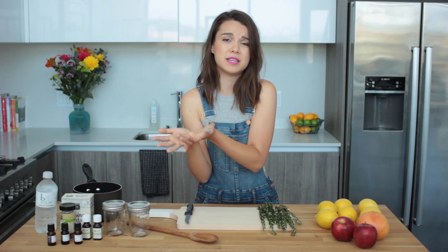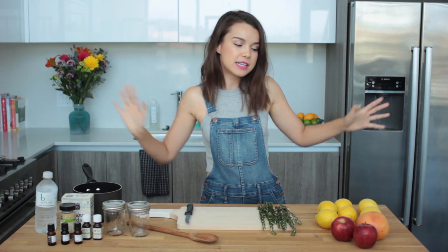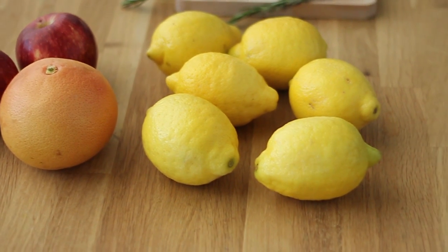Personally, I think this is a great alternative to candles because you're still gonna get that full room smell, but you don't have to worry about the toxins that could possibly be emitted from a candle. This first scent is gonna be very fresh and invigorating, so I have some lemon, some rosemary, I'm gonna add in a little bit of peppermint, maybe something else that's TBD.